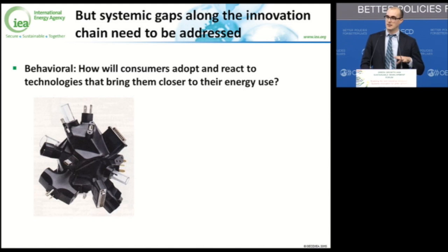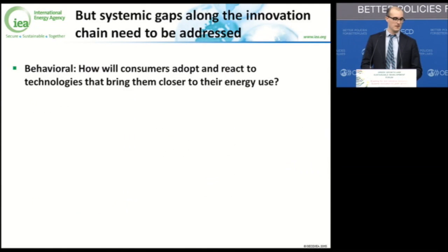The second key innovation gap is a behavioral one. We actually do not know to what extent consumers will react to technologies that bring them information on their energy use. It's usually labeled demand response: how much will they be willing to shift energy use, and how much will they be willing to give this kind of information to energy providers?